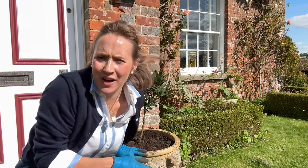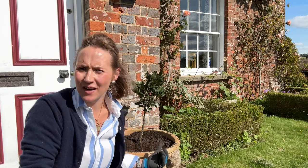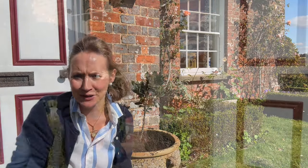Planted. I did once have some bay in metal containers and they dried out really quickly. They didn't do so well. I find that actually they're much happier in terracotta.